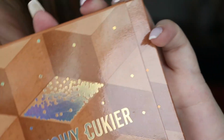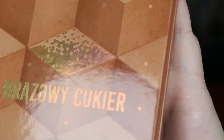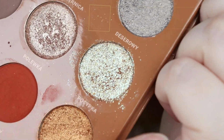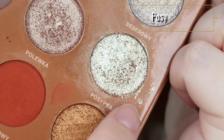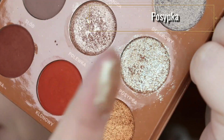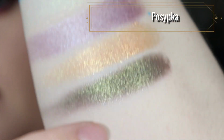Oh, the next shadow is from this one. It's called Pozytywny, and it was the shade that made me buy this whole palette. And I just recommend it so much. It is so sparkly and beautiful. It is the shade right here, Pozytywny. It is super sparkly. It has tons of micro sparkles in it. Oh, it's just so pretty.